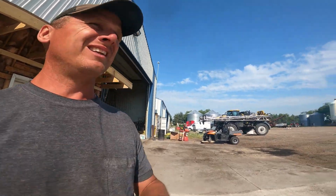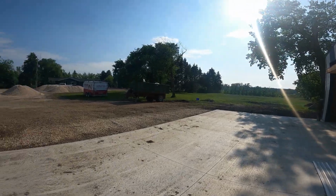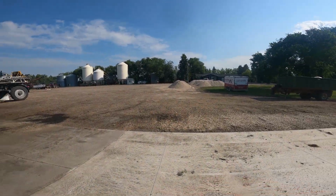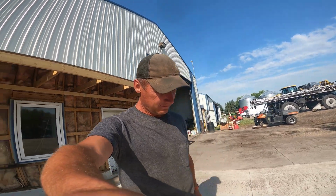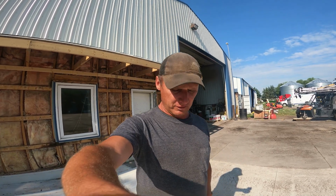It's beautiful. It's not too hot today. It's about 25, a little bit of a breeze, and yeah, that's pretty much our wrap for today. We're kind of just maintaining with fields of spraying, a couple of fields here and there.